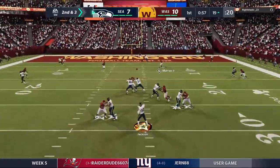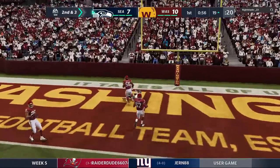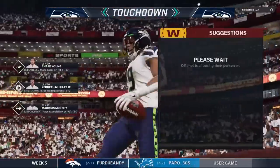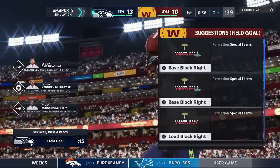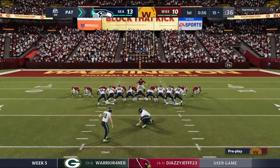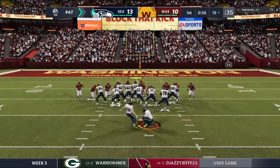Jackson from the shotgun, and he's got it. Caught in the end zone for the Seahawk touchdown. Brandon Cooks, his 6th touchdown of the season. And the Seahawks are going to retake the lead.